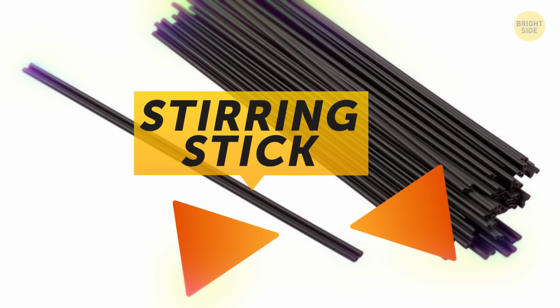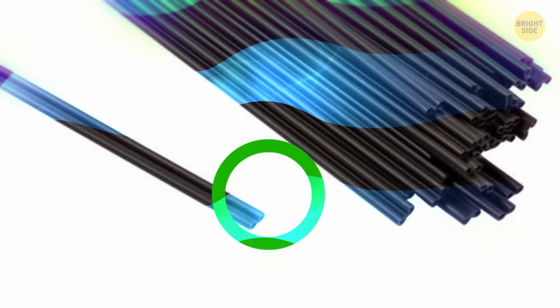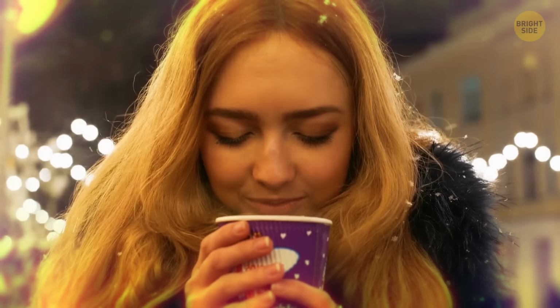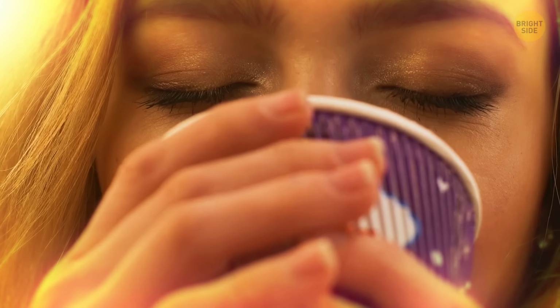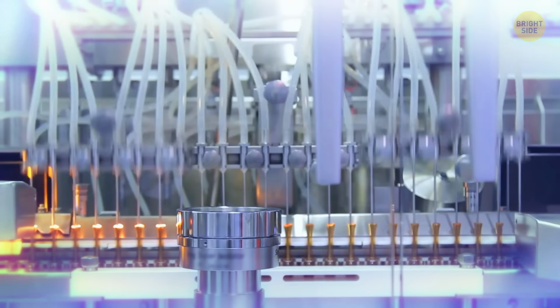Holes in tube-like coffee stirring sticks help reduce resistance from the liquid so they can stir the sugar more efficiently, and we're thankful for that. This design also makes the plastic stick sturdier and protects it from bending in hot water. And manufacturers save money by using less plastic when the thing is hollow.